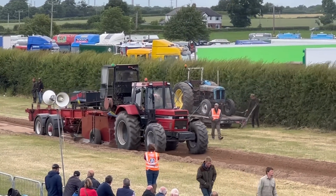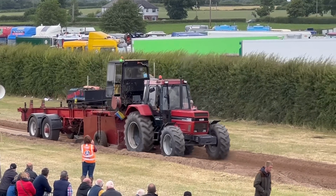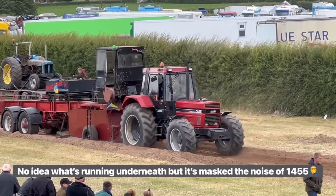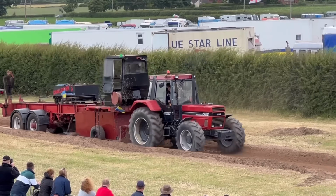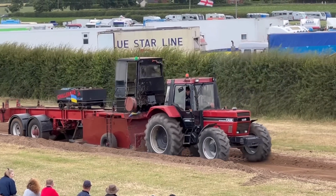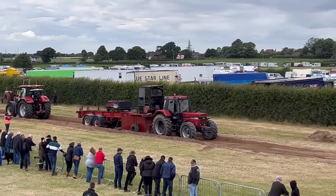She's doing better than that John Deere. That's proper, digging in and going, proper, isn't it? Proper torque, isn't it? Go on, Sam. Go on, boy, keep her going. Nearly there. Three. That's it, isn't it, really?